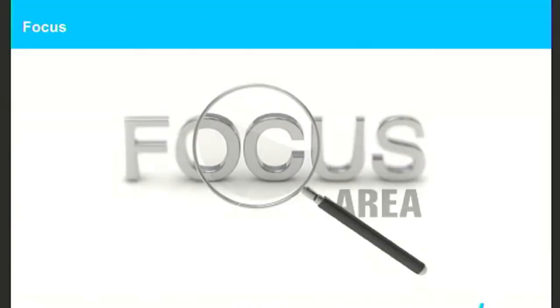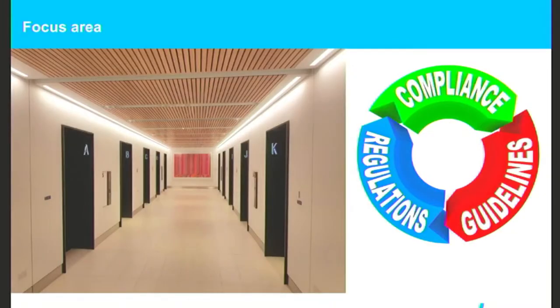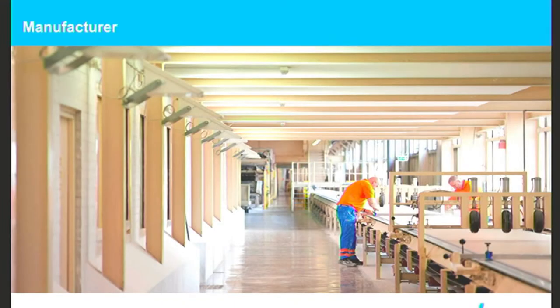Okay, so just coming back to today, really, and aligning with, in particular, doors within partitions. What is our focus area that we're going to be looking into? With that, we need to ensure, in particular with partition systems, that we're following the regulations, compliance and guidelines that are available, to ensure that we're offering the right system to meet what's out there. The manufacturer, okay.